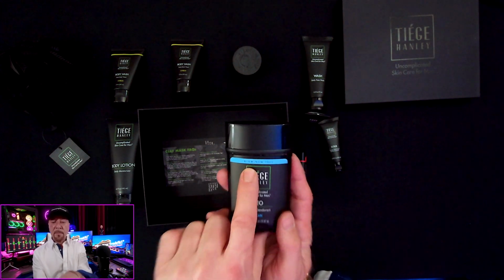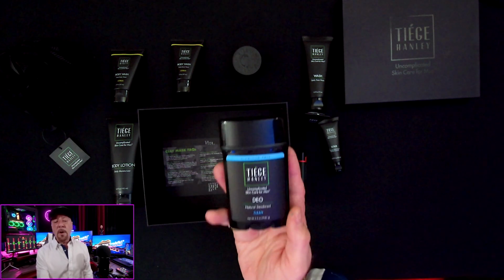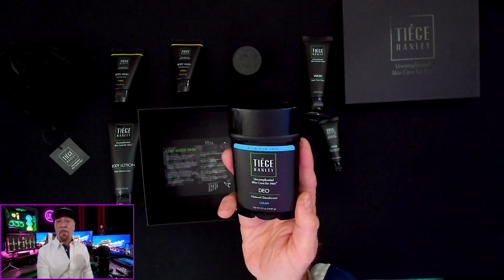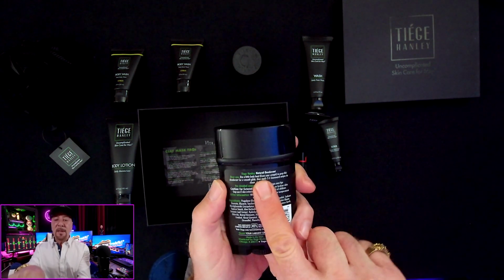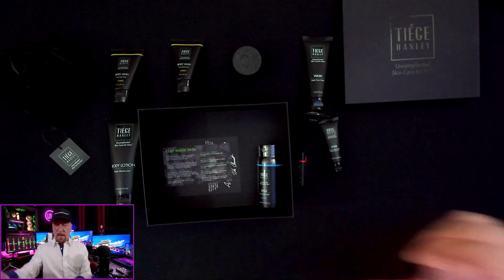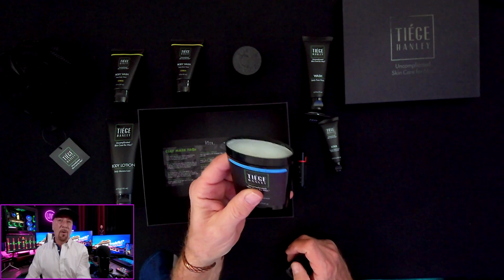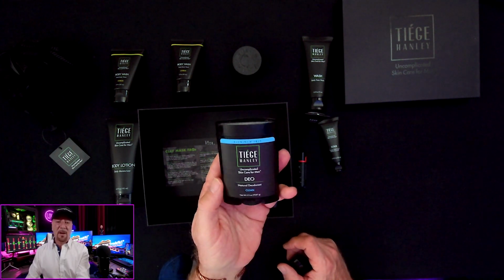Plus, check this out. Aluminum free. Aluminum is one of the main ingredients you find in most deodorants. But it's freaking aluminum. It's a metal that you're putting into your pores. Not a good thing, fellas. Trust me. It is a natural deodorant. I use it. I smell good. I wish we had smell-o-vision. It smells nice, but again, not overpowering. It's not going to cake up in your pits and ruin all your shirts, because it doesn't have that aluminum.